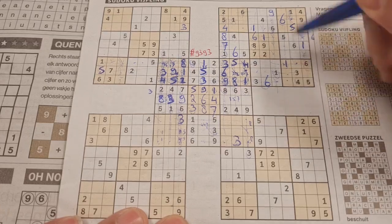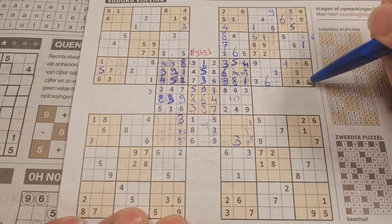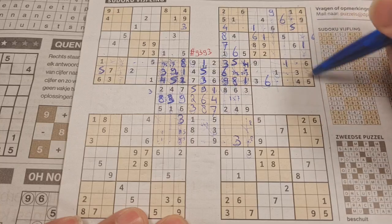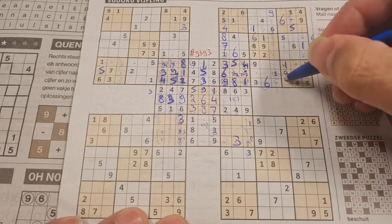Need a 9 here. Nope. 9 in this row, 9 in the last row. So in the row between, the only 2 places left for the 9 should be here or there. We have a 9 in the last column, no 9 there. 9 should be here.